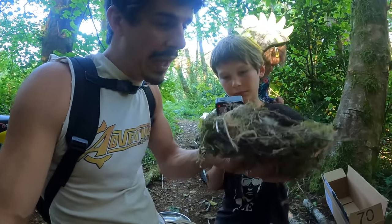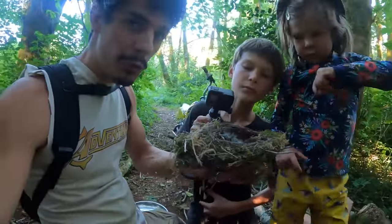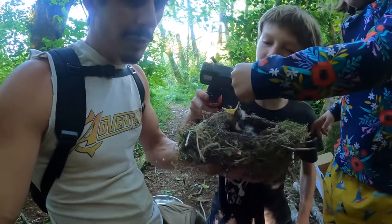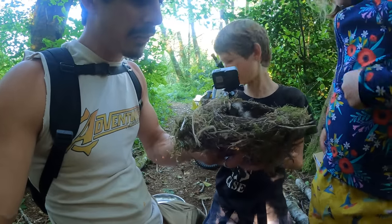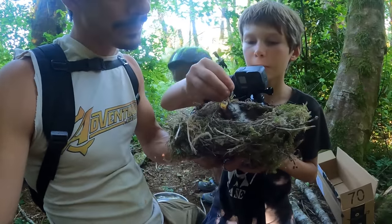And so we found the nest. Look at that nest. It's a beautifully constructed nest. I think these are Steller's jays, but... And look at their quills. They're definitely toast unless we take care of them. So we're going to try to take care of them. We're keeping them warm at night. We'll see what happens.